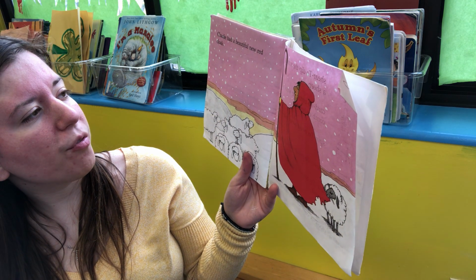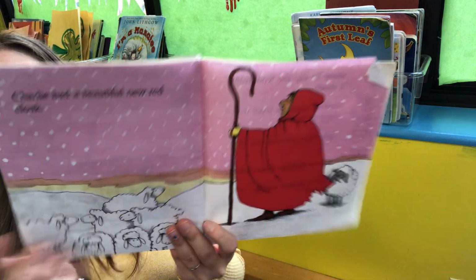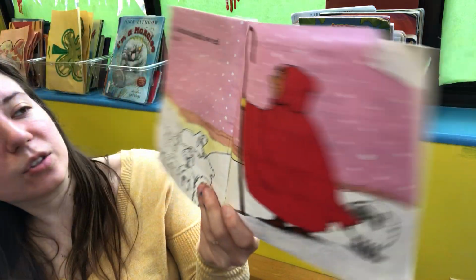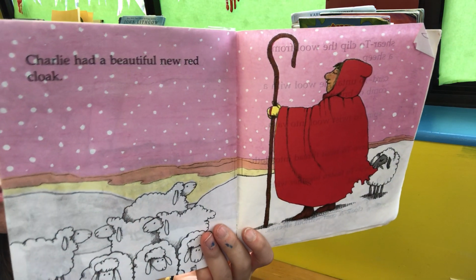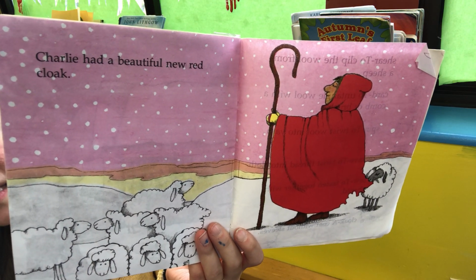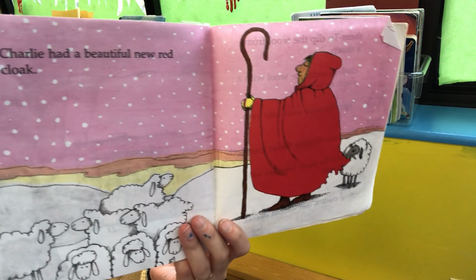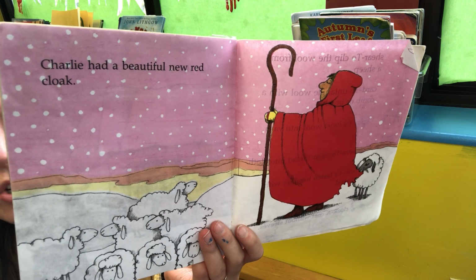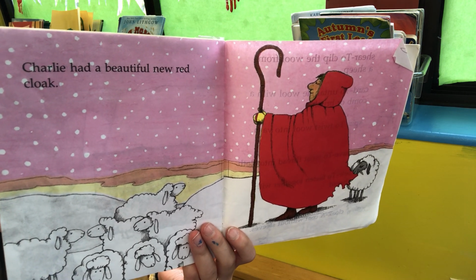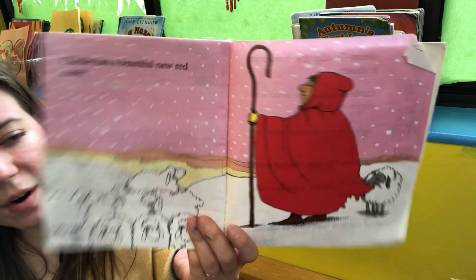Charlie had a beautiful new red cloak. So look, Charlie has a beautiful new red cloak. So look, Charlie has a new cloak now. Before, his cloak was all ruined and ripped. So now he has a new red cloak and he's wearing it.